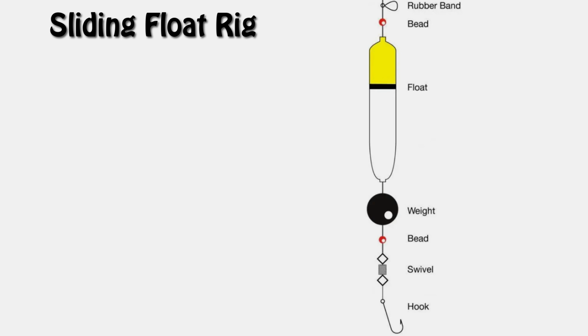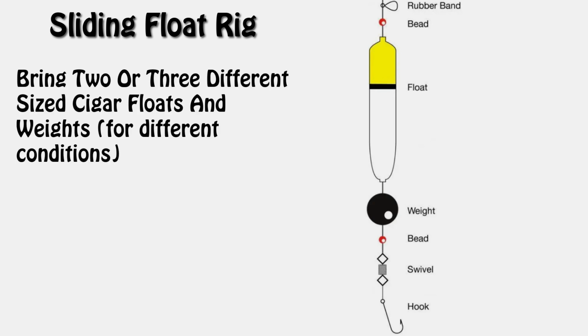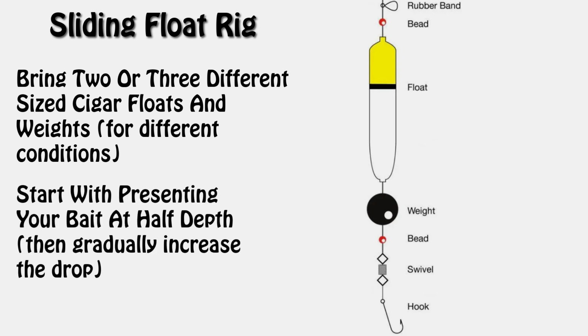Ideally on the day it would be sensible to have 2 or 3 different sized cigar floats and varying matching weights, just in case you need more weight to either cast through wind or keep your baits deep in a stronger current flow. You should start with a drop of about half depth, then gradually lengthen the drop until you find fish.